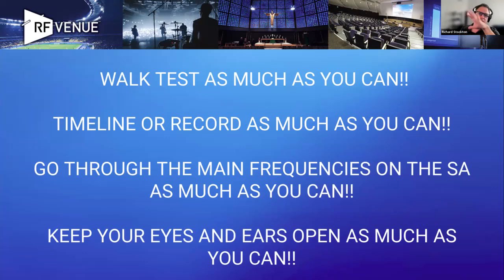Now, once everything's set up and you walk test it, you still need to keep your eyes and ears open, because in some events people bring up random wireless equipment that's not approved, or they don't realize that it's going to have an effect on the whole show. And no matter what your event is, you just need to be aware of people bringing in other equipment.